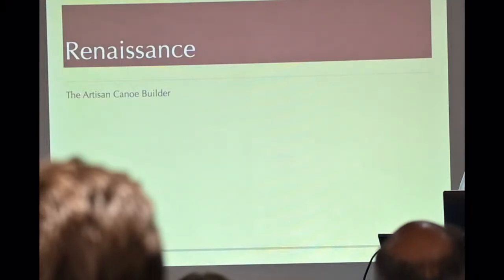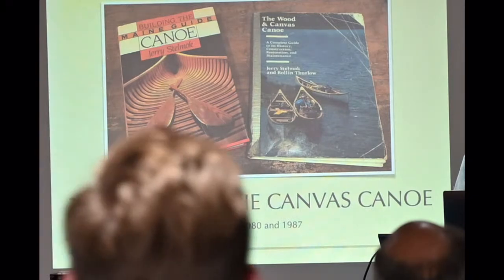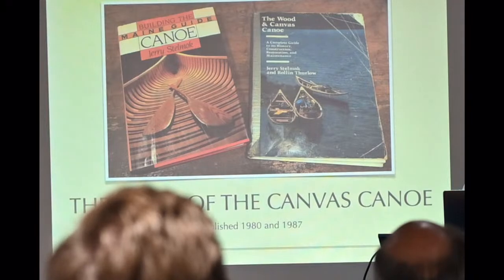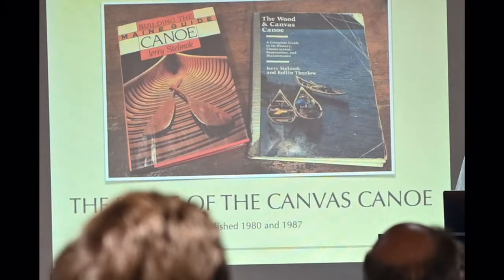Which leads us to what's going on now. In the 1980s, Jerry Stelmach and Roland Thurlow were two young canoe builders up in Maine that had learned from some old-timers how to build, and they decided to share what they know with the wider world and wrote a couple of books, which a lot of us young people at the time latched onto and learned how to build canoes.